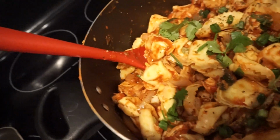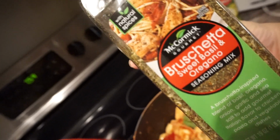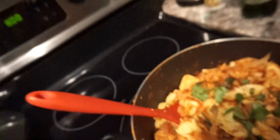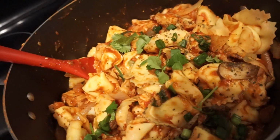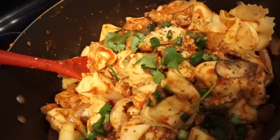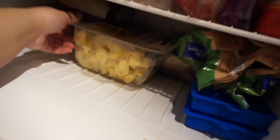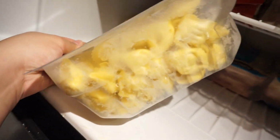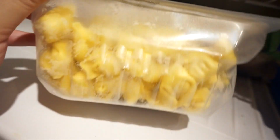I love to use this seasoning from Costco. I'm a big sucker for oregano. Do some garlic powder and pepper in there. And my boyfriend's staying with me right now, so I created a big batch for us to eat now and later. But I usually cook half a package. This is what one of the packages looks like. I'll usually cook half of it just for me to eat for later, but I cooked the whole one since it's both of us right now.